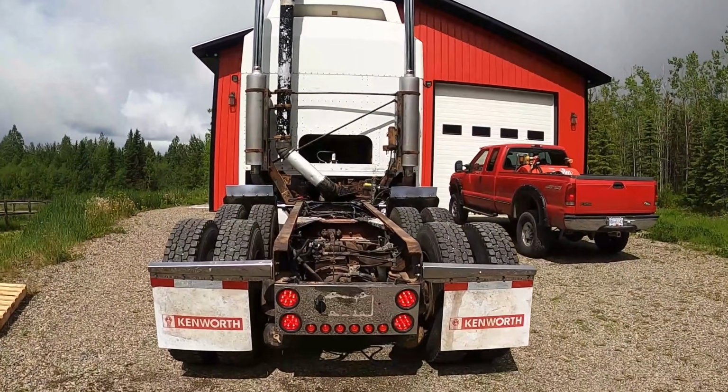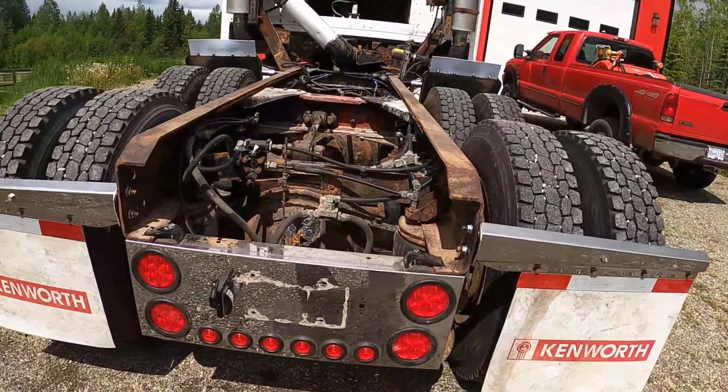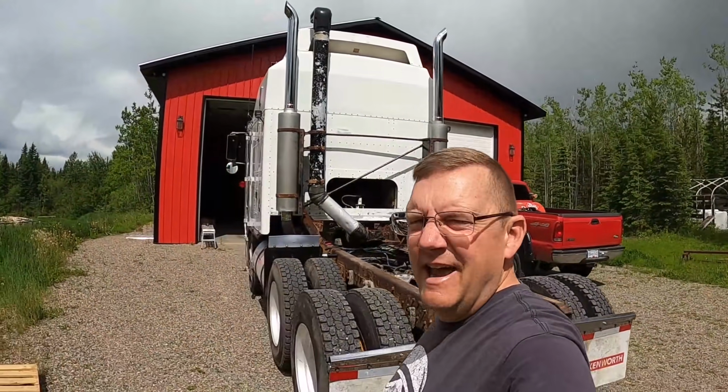You know, he's smoking, but not smoking bad. Look at that, we got 4-ways and tail lights. And even a license plate light. Oh yeah, Kenny's back, baby. Kenny's back.